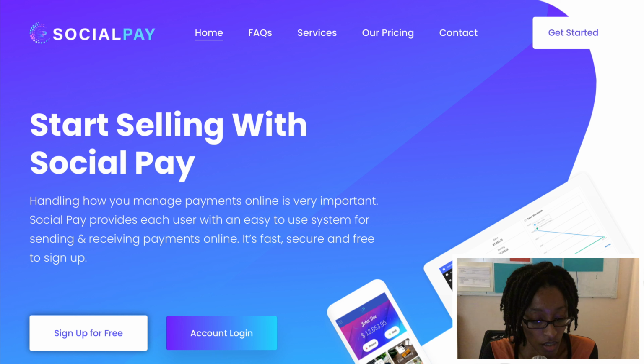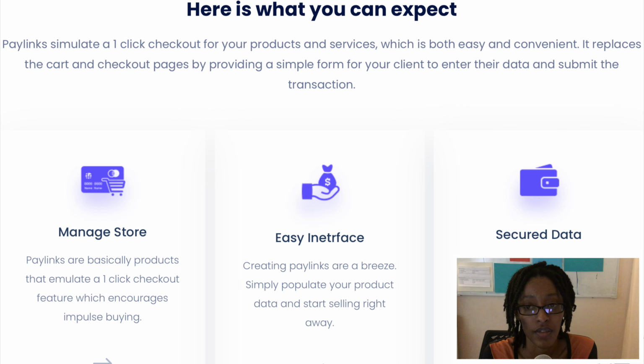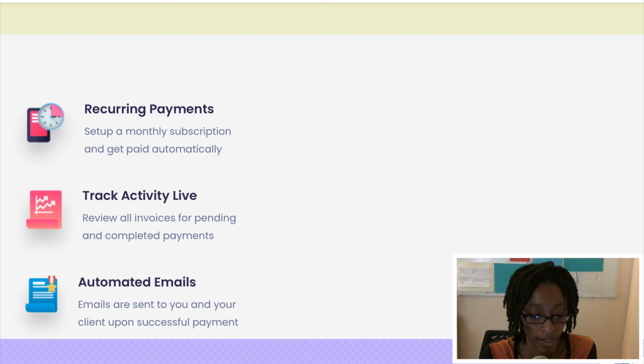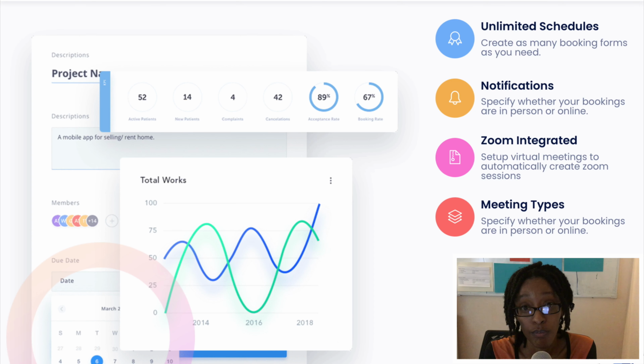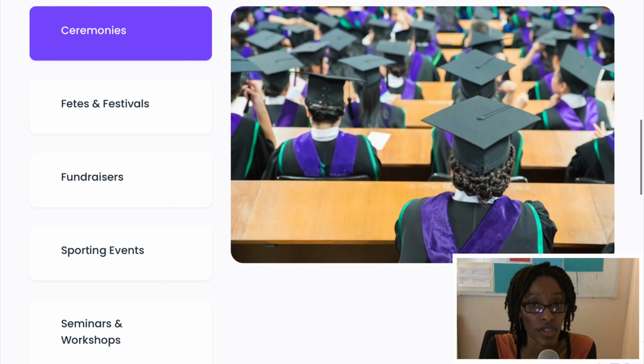So the features that Social Pay has: pay links, which is basically a link that anyone could click, and they will be taken to a page where the payment will be processed and then redirected to another page. Very simple. Invoicing, right? They have bookings, which means you could make appointments, like through Zoom, and somebody books an appointment on a calendar that you would have set up, specifying the available times. They go through, they pay, and it's set up. They have events as well. So if you're planning an event and you want to process payments for it, ticket sales, etc., they have that feature.